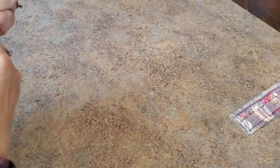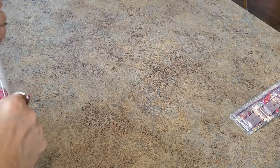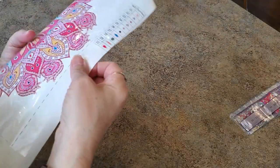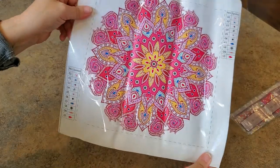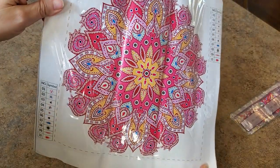I try to throw in a mandala every once in a while because they are so pretty. And you get some of the coolest shaped drills with mandalas. They throw in some unique things. 30 by 30. Very pink. Pink, yellow, and blue. It is what it is.